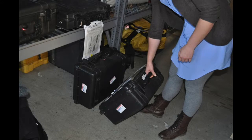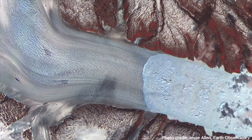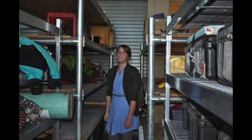Specifically, I'm studying a glacier in Greenland. It's called Helheim Glacier, and it's a tidewater glacier. The reason I chose it is because my lab group already has some remote sensing data from that glacier. In general, I think ice tends to be one of the aspects of our planet that is most sensitive to changes in climate.